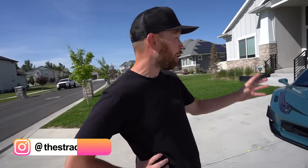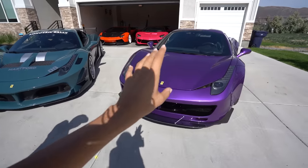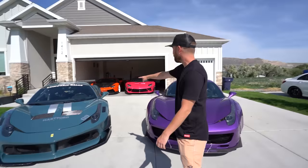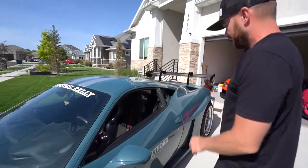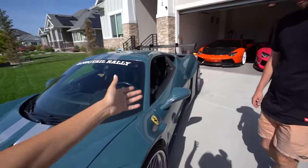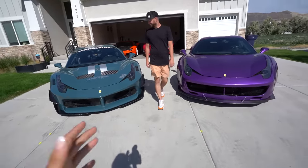You're flexing on me. Your car looks so much more aggressive. I'm not gonna lie, it's so much wider. I think this looks absolutely amazing. You got the fat wing, you got the canards, you got the louvers. The seats are incredible, the car sounds amazing. But I will say, they look like two completely different cars. It's not like one looks like another one with a kit, they look like two individual, completely different cars, which is super cool to have them side by side.